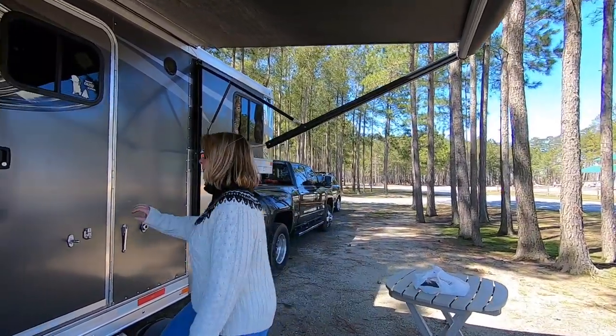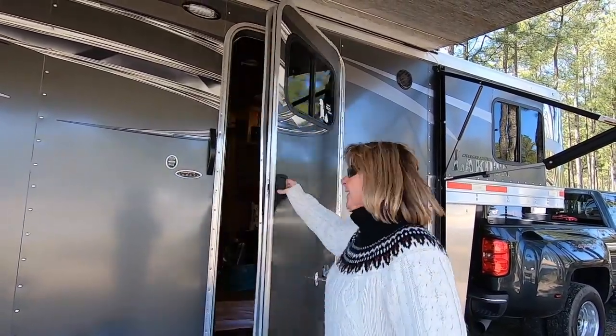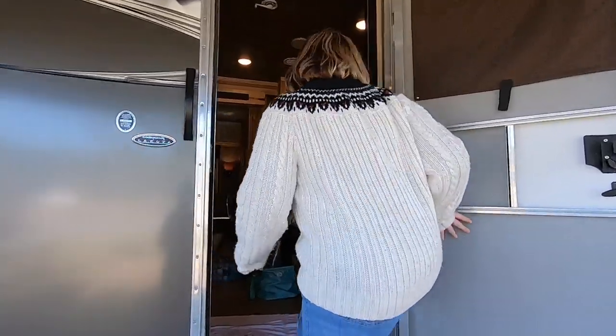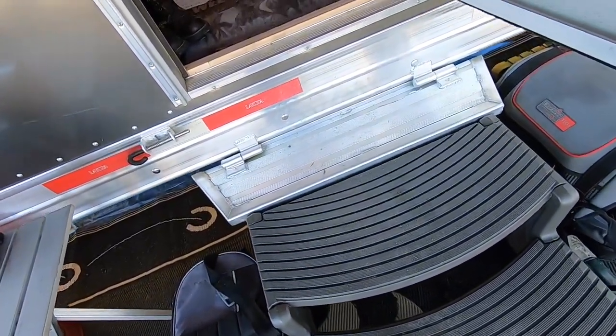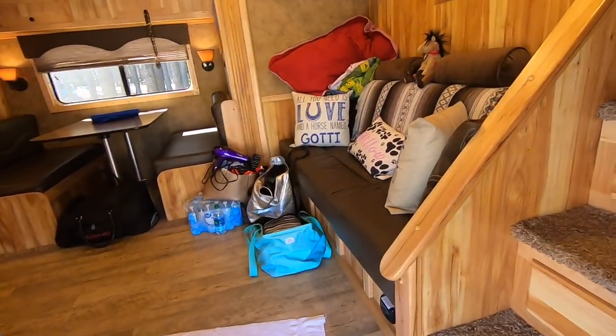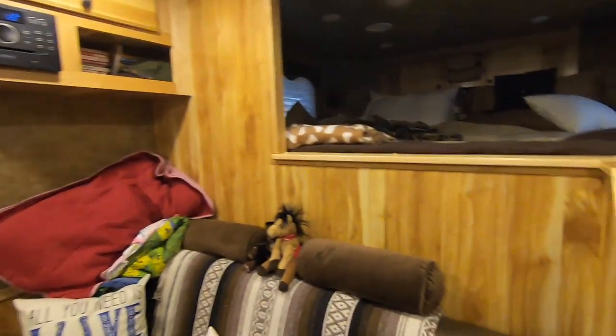Perfect. Thank you so much, Stephanie. And I'm going to plug Lakota trailers since they're the best horse trailer in the world. Yeah, this is nice. Come on in. I love these steps. Those are very nice. I like that. I love this.